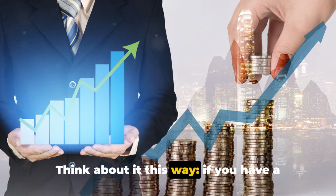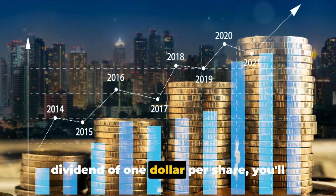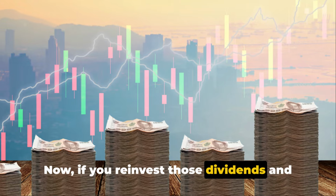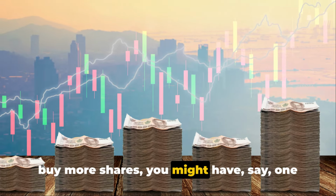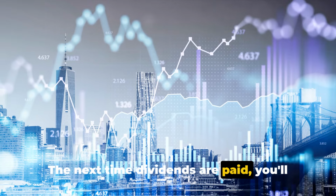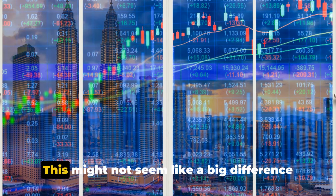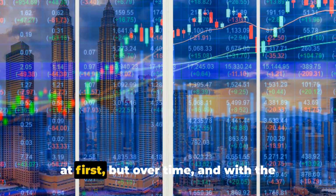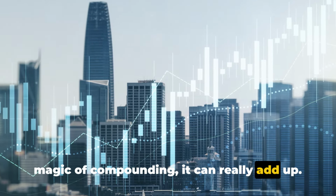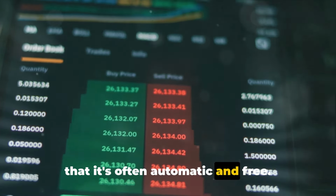Think about it this way. If you have 100 shares in a company and they pay a dividend of $1 per share, you'll receive $100. Now, if you reinvest those dividends and buy more shares, you might have, say, 105 shares. The next time dividends are paid, you'll receive $105 instead of $100. This might not seem like a big difference at first, but over time, and with the magic of compounding, it can really add up. The beauty of reinvesting dividends is that it's often automatic and free.